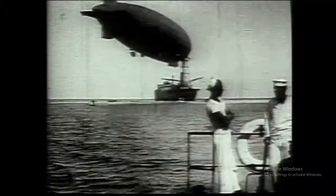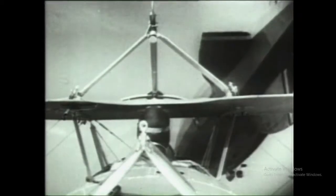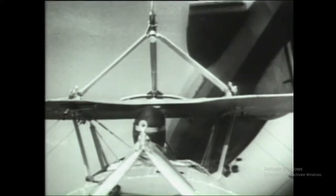However, the moment planes became reliable, the airship's day as a military instrument was numbered, as they were easy targets for the smaller, faster and more manoeuvrable aircraft.